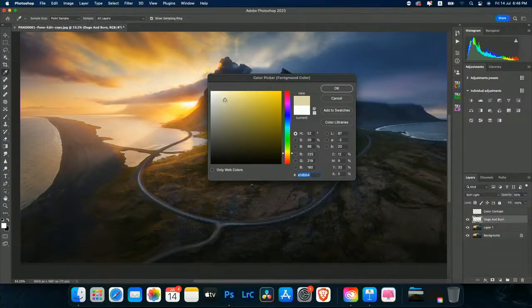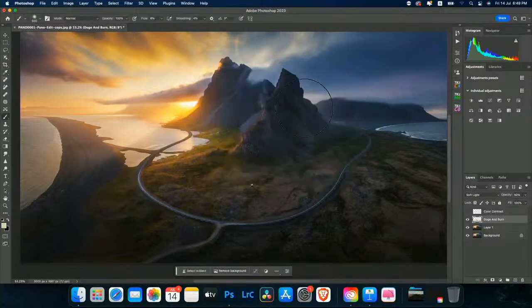Now, with this in mind, if I see it, it's different. This is more orange. This is more yellow. I can make it a little bit more orange like this. Now it feels like more matching with this, right? Now click OK. Now wherever I paint light, where light is actually supposed to be, it will look natural.